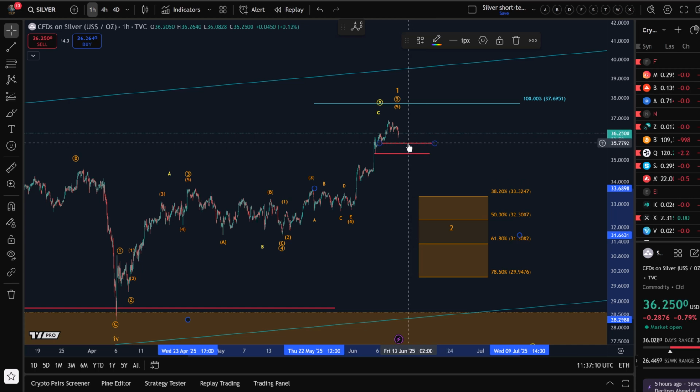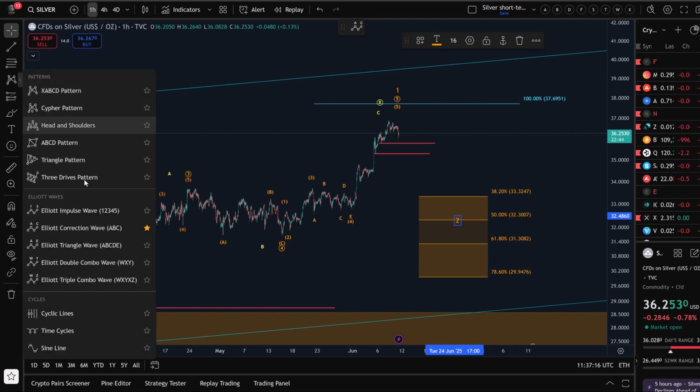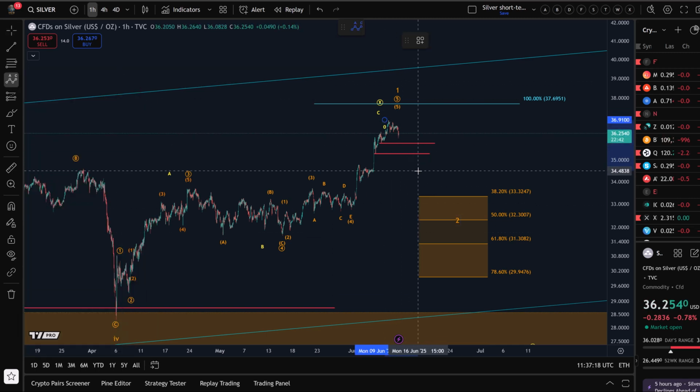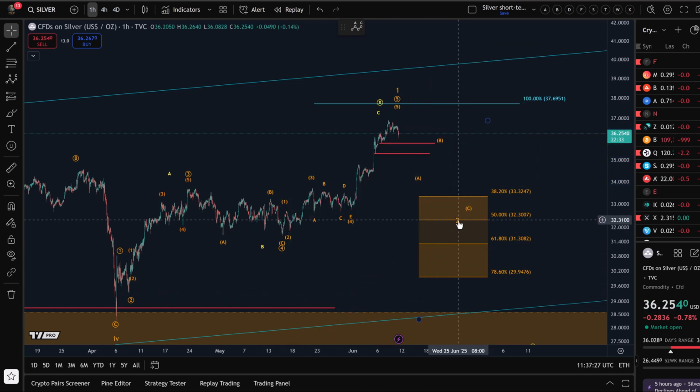For now, I'm watching if the market can generate enough downside momentum to give us a signal that this wave 2 has started. Ideally, this will be an ABC structure, so I can give you a target for wave C once I have waves A and B complete. That might take a little while, but that would allow us to calculate a target, not just support, but actually a target for wave C to the downside.